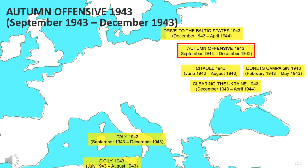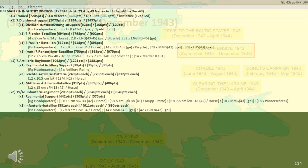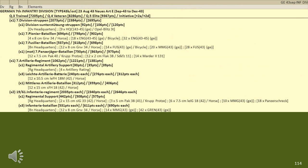After the unsuccessful German summer offensive in 1943, the Russians launched their autumn offensive between September 43 and December 1943. The 7th Infantry Division was a reasonably powerful division for Russia during this period. When the Germans deployed new divisions or prepared for offensive operations, often the infantry divisions could reach their theoretical full strength, which is the case here.